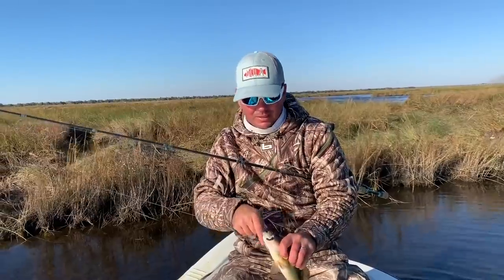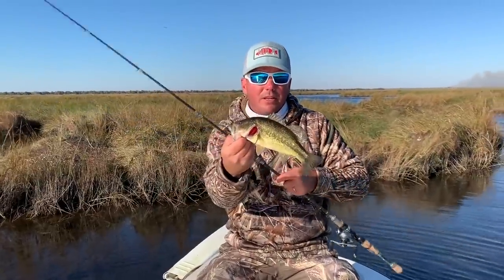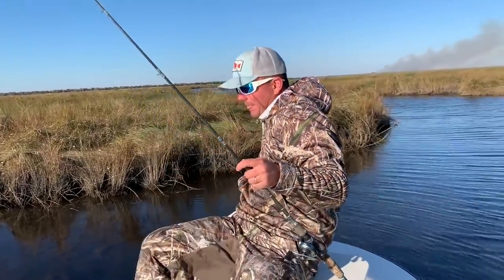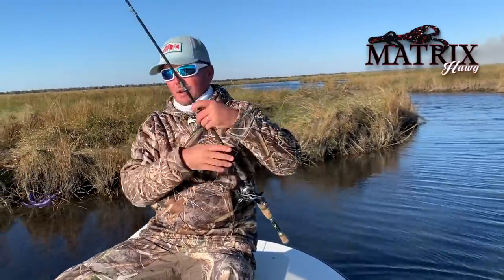Fish crazy, but this is one of the best table fares. You don't want to keep the big 2, 3, 4 pounders, but these little 10 to 12 inchers, man, these are some of the best eating fish that we have. I like to keep a few for the frying pan, and they really love this little Matrix hog, this little 4-inch hog right here.